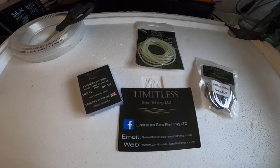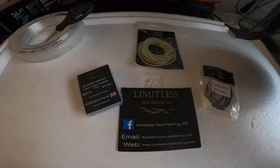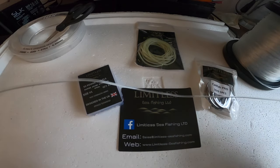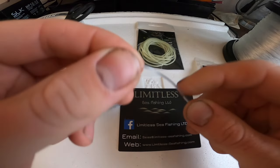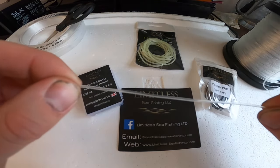And you'll also need your choice of rig material. I only use, for congers, 200 pound, very, very thick mono. And that's good because it's got a lot of abrasion resistance. So let's tie it up.